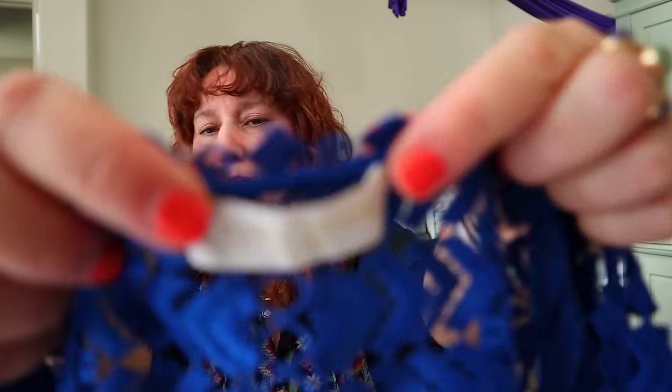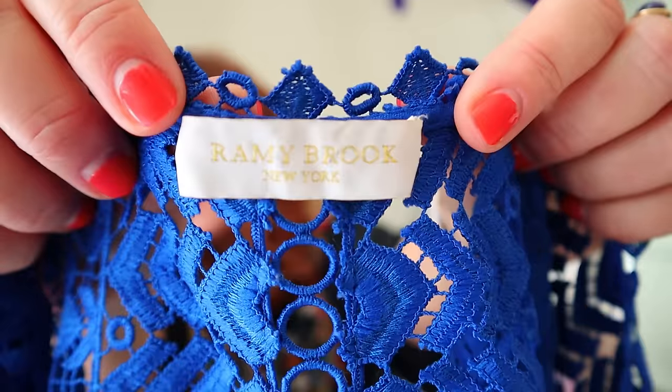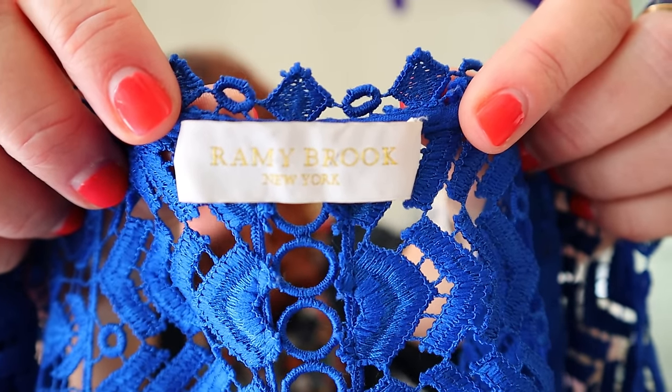This is a fantastic brand. I'm pulling this stuff right out of the bin, right out of my IKEA bag. So it's wrinkly, it's not the best presentation, but I will make it look great. This is Rami Brook. They make a lot of silk dresses. I think they're best known for their dresses. Rami, I'm holding the tag up there. Note the spelling on this.